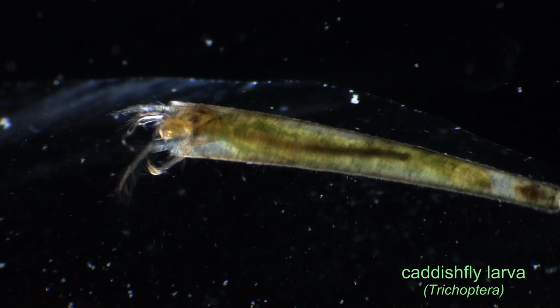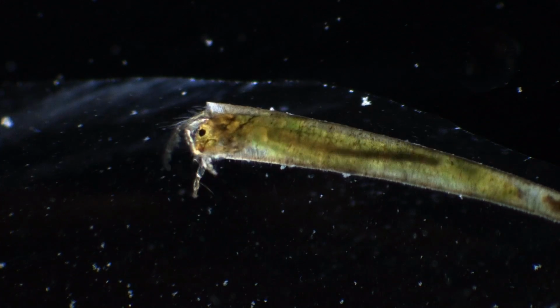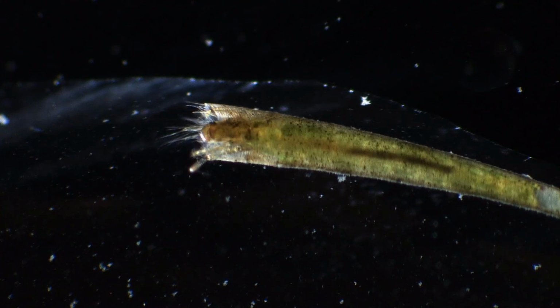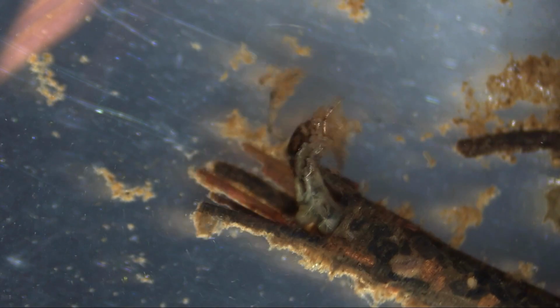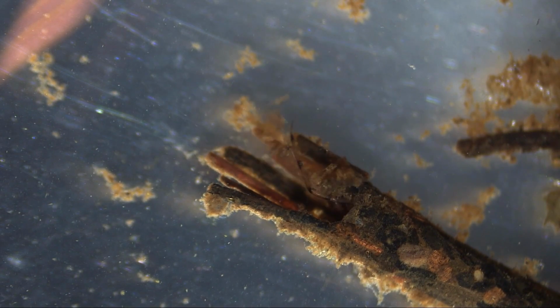Caddisflies grow from caddisfly larvae, which are smaller than a millimeter in the first scene. You can see where they come from on the building materials from the tube, such as plant material, stones, or just from their own spinning thread. The larva makes wavy movements for the supply of fresh water with oxygen into the tube.